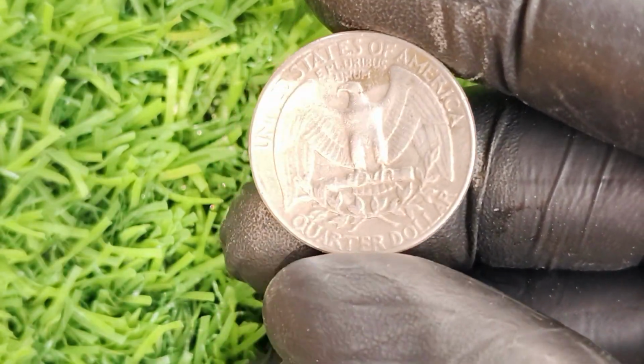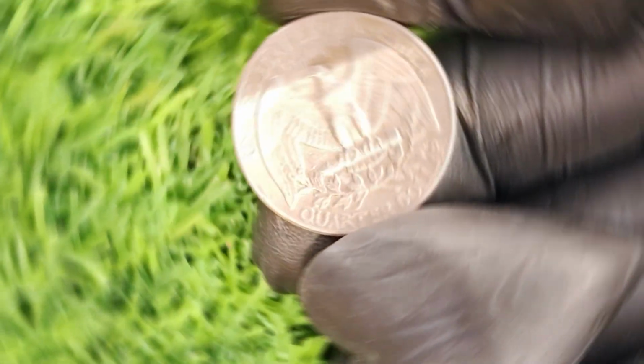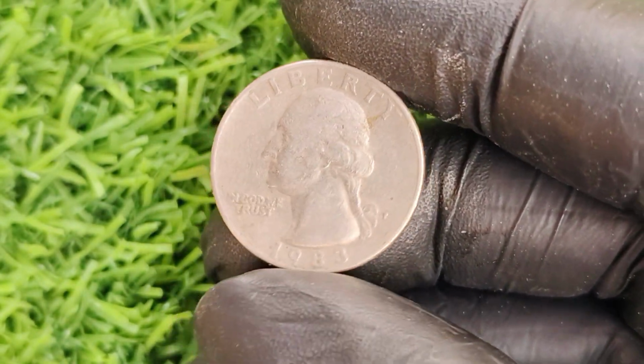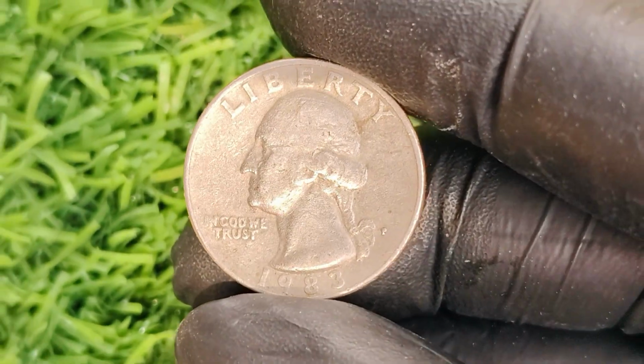One of these quarters, graded MS67, that's a coin grading scale thing, basically near perfect, sold for over 15 grand. But the rarest of the rare, an MS68 or better? That's your $1 million coin.